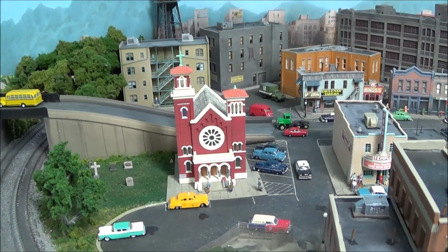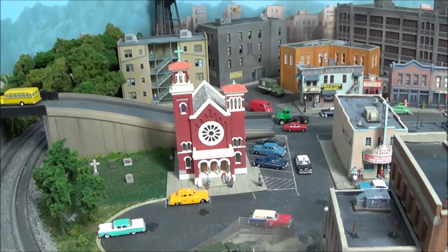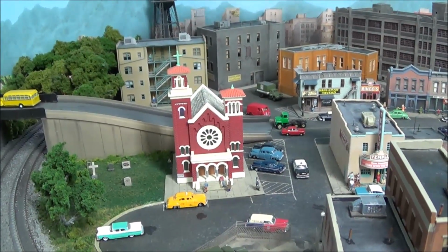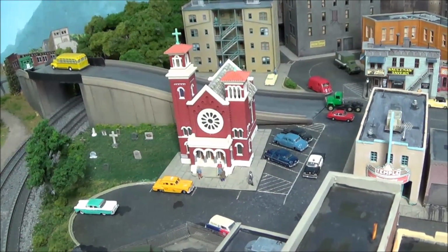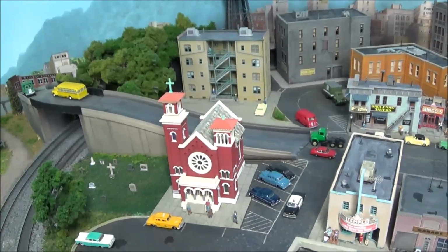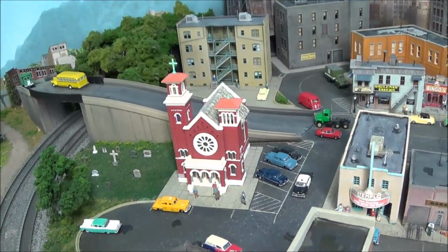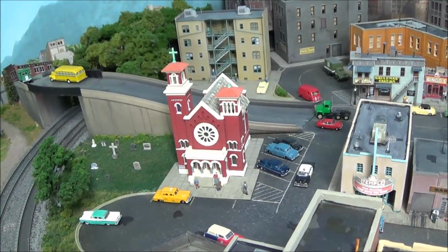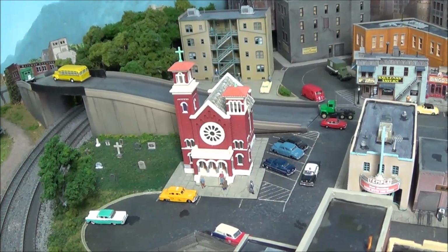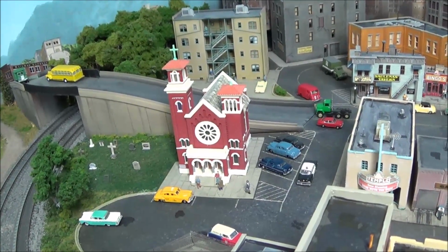Now, my church over here, it was also a Hallmark Christmas tree ornament, but it had snow all around it. I think I've mentioned before in other videos, but I had to take all the snow off from around the bottom of it, put a new base on it, take the roof off which had snow on it, and put a new roof on it. But that's just a simplistic overhaul of a pre-made structure. It was even painted this color. Everything on it was like that.